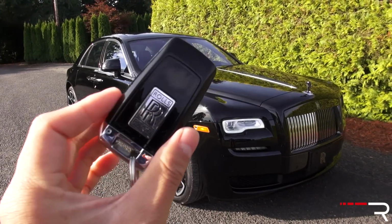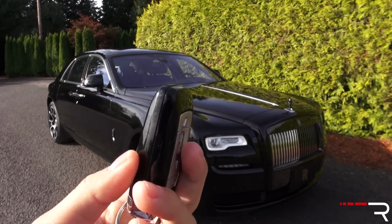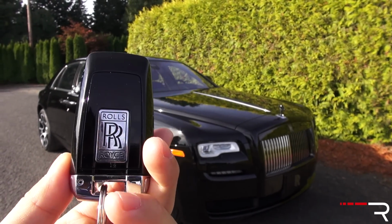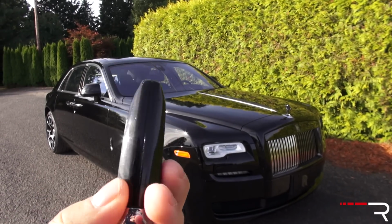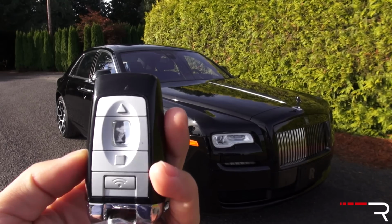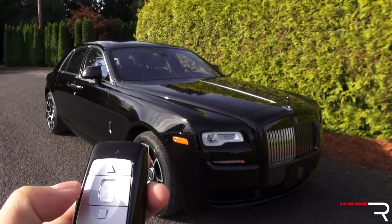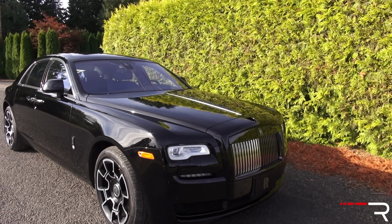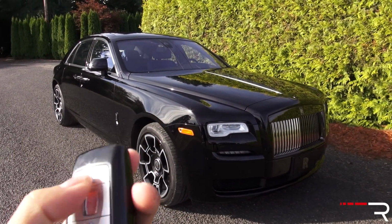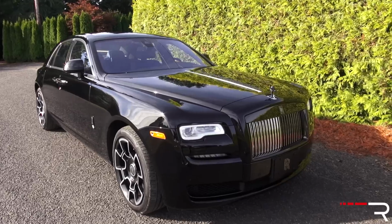In case you guys are wondering, here is the key for the Rolls Royce Ghost. It is a massive key. Surprised it's not wrapped in leather, or honestly, it feels a little plasticky if I'm being honest. The buttons aren't really well labeled. I had to push a few buttons to kind of figure out. This locks the vehicle, and when you lock it, the Spirit of Ecstasy badge goes away. To unlock it, you push this button, the top button, and that unlocks it and has the badge come back up.